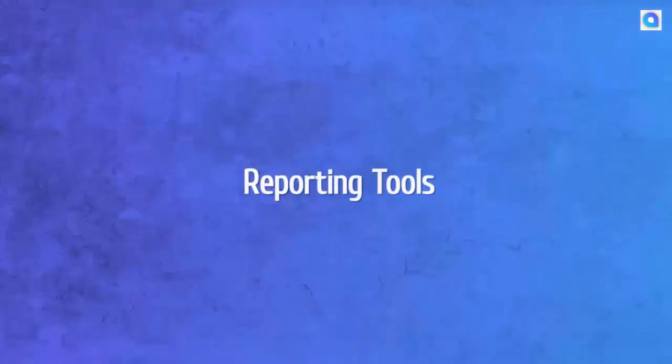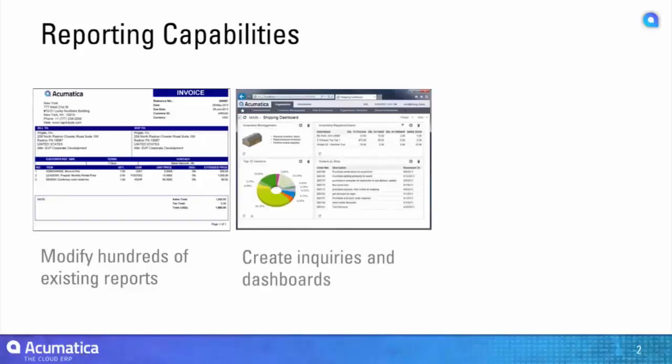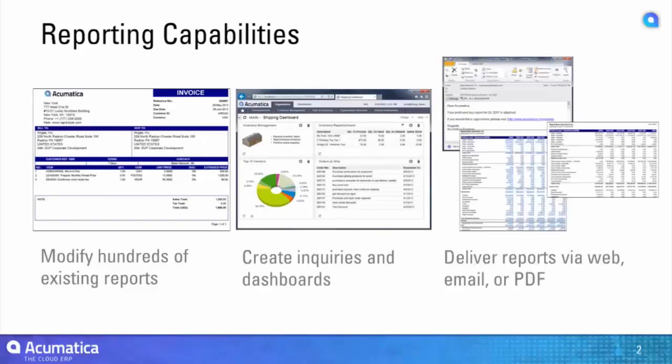Reporting tools. Acumatica provides reporting tools to deliver customized business intelligence to everybody in your organization. Using Acumatica's reporting tools, you can modify existing Acumatica reports and develop new ones which can be delivered online, converted to PDF, or delivered via email.